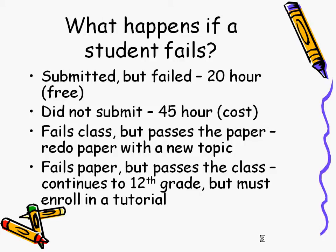Here is what happens if they fail. If they submit and fail, they have to take a 20-hour tutorial. It is free. If they don't submit, they have to take a 45-hour tutorial, and there is money associated with that. If they fail the class but pass the paper, they will have to redo the paper when they take the class again. If they fail the paper but pass the class, they will need to take the tutorial the following year.